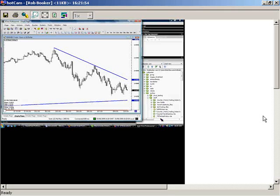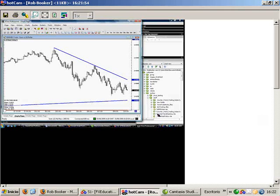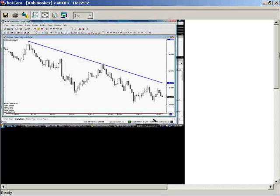All right, that should work better. Hopefully that's good. All right, there you go. How's that look? Look all right, everybody can see that?